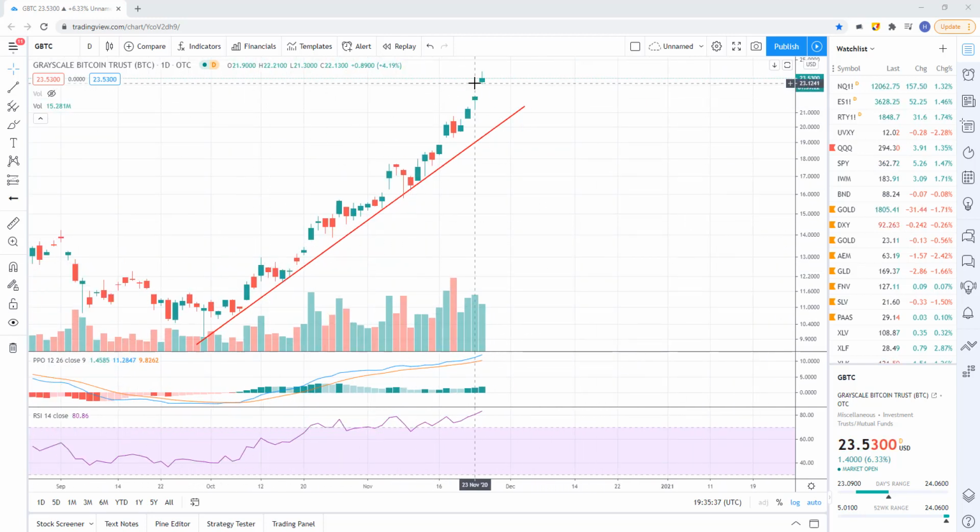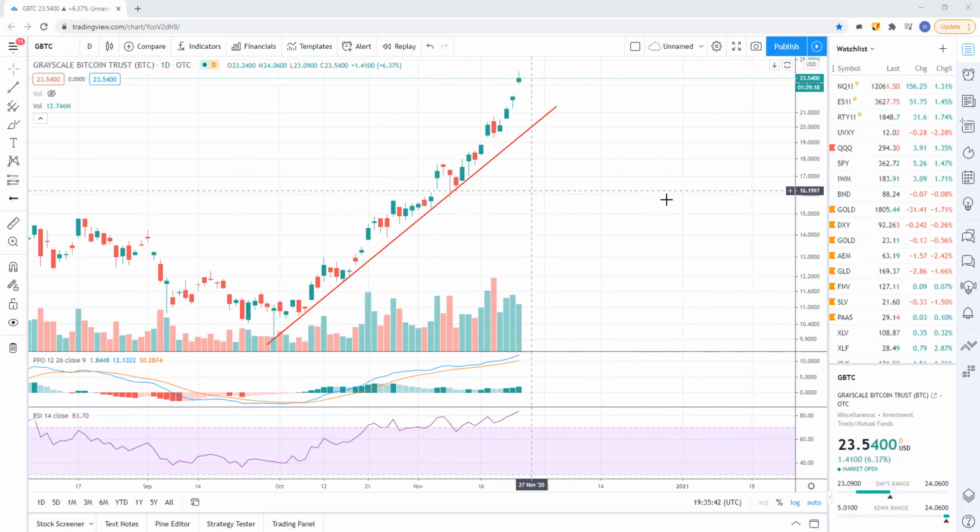I just don't see anything. I haven't seen any trades recently. I did point out in another video Overstock, OSTK, that had lagged, and there was a potential for it to rip to the upside. So we'll look at that. But here's GBTC, which is a Bitcoin trust.